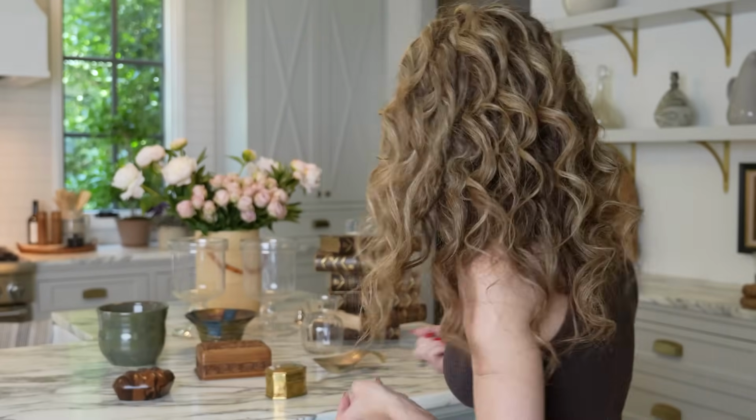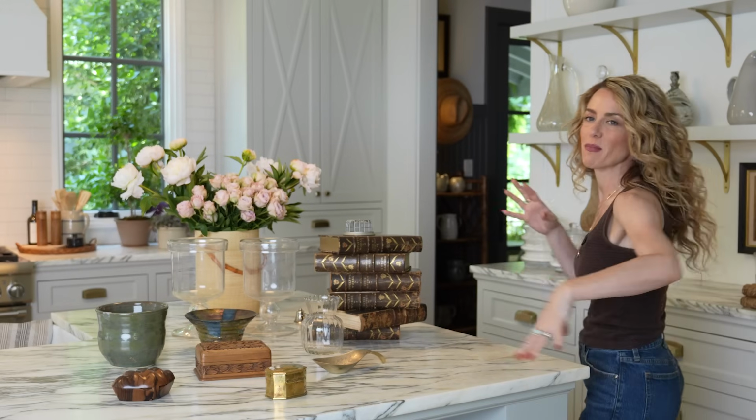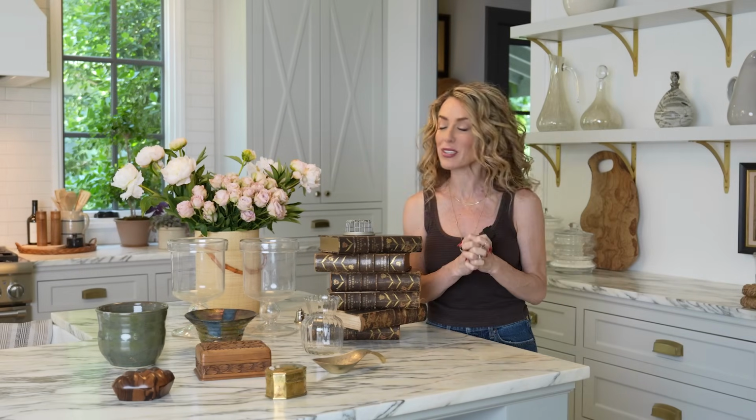Okay, we've made it back from antiquing all day long, and I want to show you what I got and show you how I'm going to style the pieces. I didn't get as much as I thought I would, honestly. I kind of narrowed my choices down, but what I did get, I absolutely love.